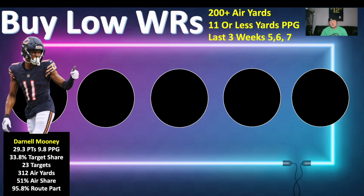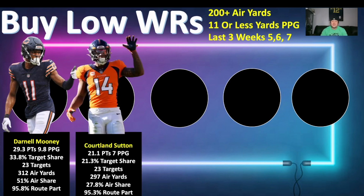The next wide receiver we're going to talk about today is Courtland Sutton. Interesting season this year with the Broncos. Let's ride with Russell Wilson. We're not seeing that happen too much. But right now, in the last 3 games, 21.3% target share, 23 targets, 297 air yards, 27.8% air share, 95.3% route participation rate. Courtland Sutton, historically an air yards guy.